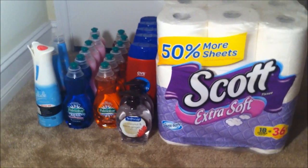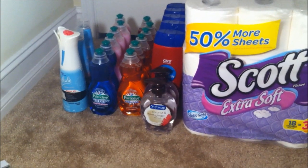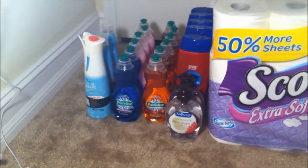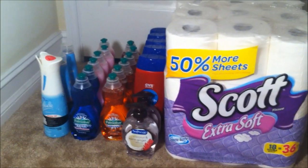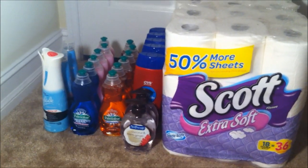So I bought in total 24 items, and I just needed to use a couple of ECBs that were actually expiring today. About maybe $40 in ECBs, and I was able to get this using ECBs and a couple of coupons.